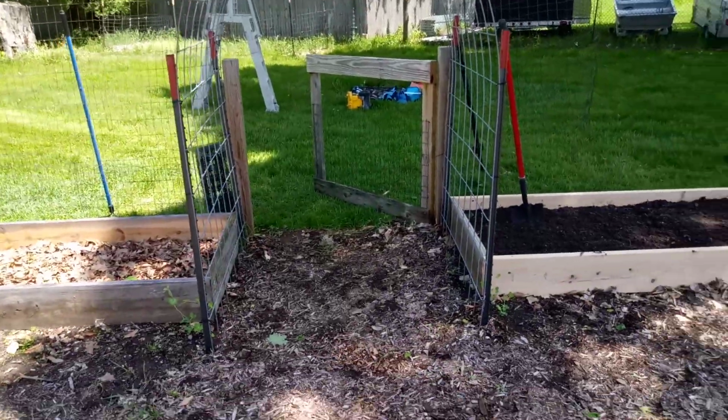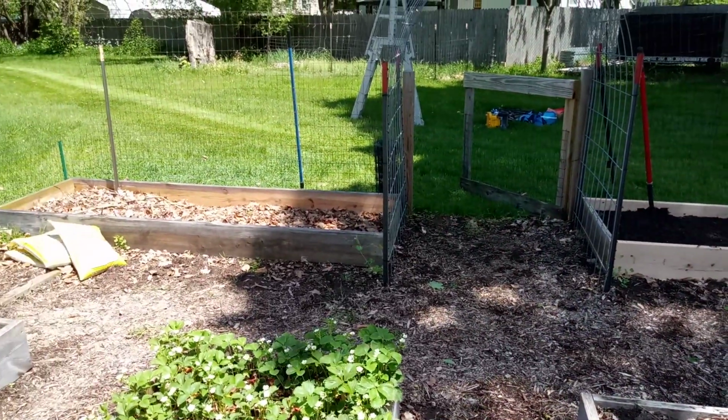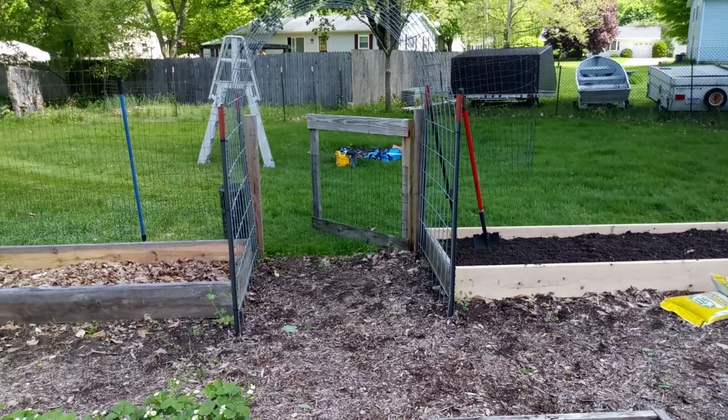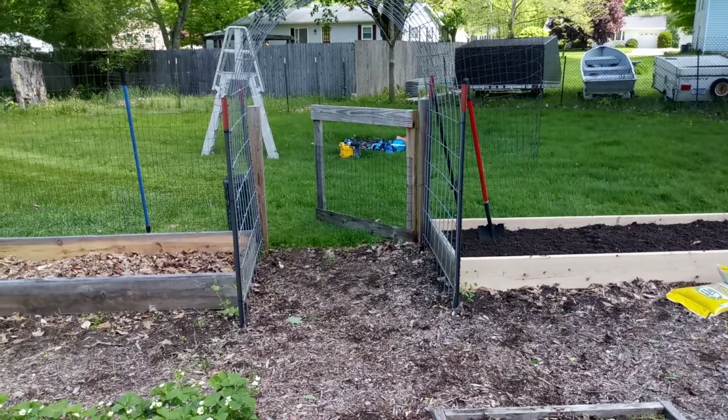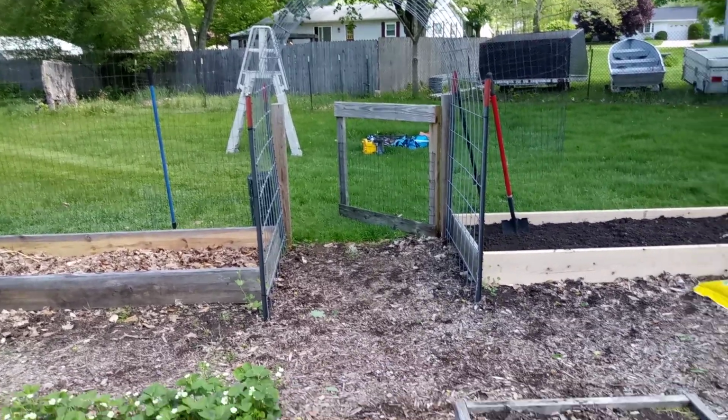All right, so here is the view from this side, and you can see the kids. Man, kids will play on anything. And drag the pool ladder over there, and they've just been having a ball on it.